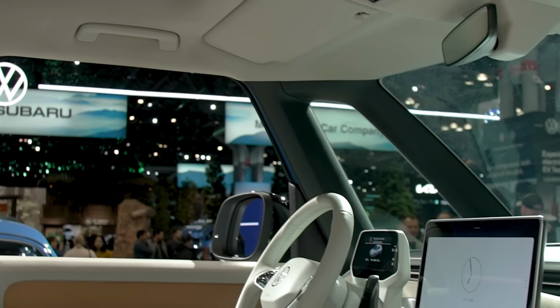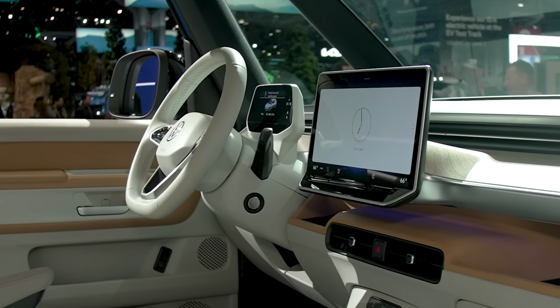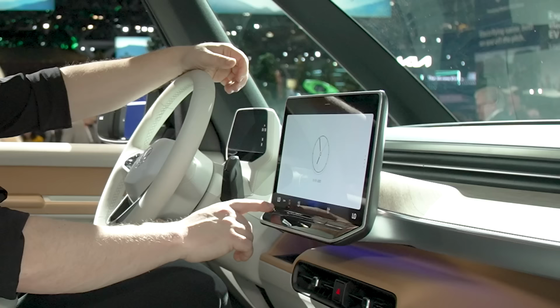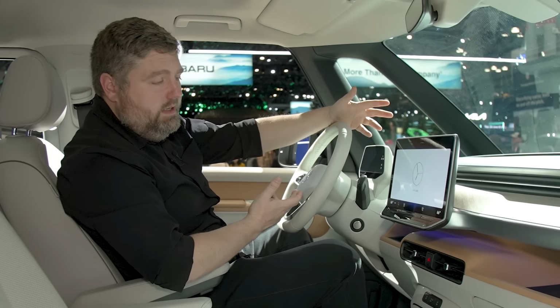So my center screen here is pretty standard fare as far as Volkswagen goes. It's all touchscreen with some passive touch buttons on the bottom. And this being here at the auto show, it is a little bit locked down. I can just scroll through a couple of clocks, and I can play around with the climate control. So we're gonna have to wait till we get our own, hopefully, and we can test that out.